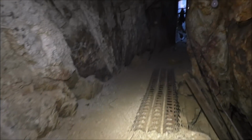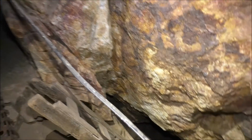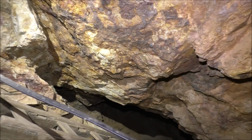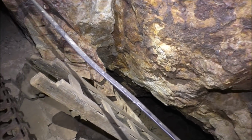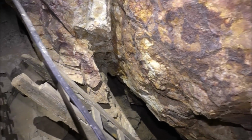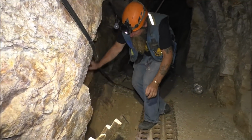So that's interesting. They had two water sources. I'm going to hop down here and have a look and see if there's anything to see down this little ladder. Pretty skinny there. Couldn't have been a fat guy that owned this mine. I should be able to get by there. It's probably going to be like a big pump or something down there.